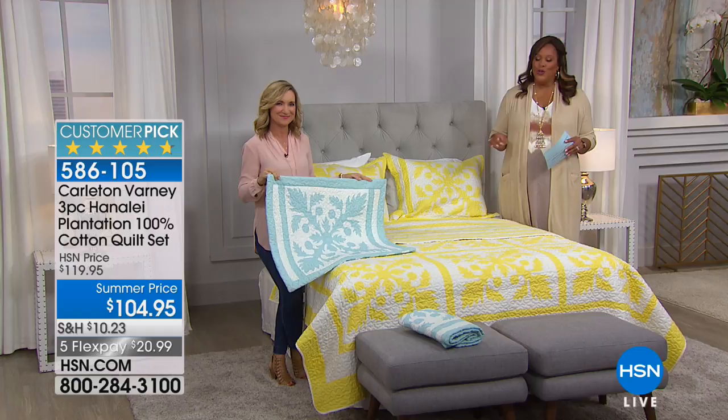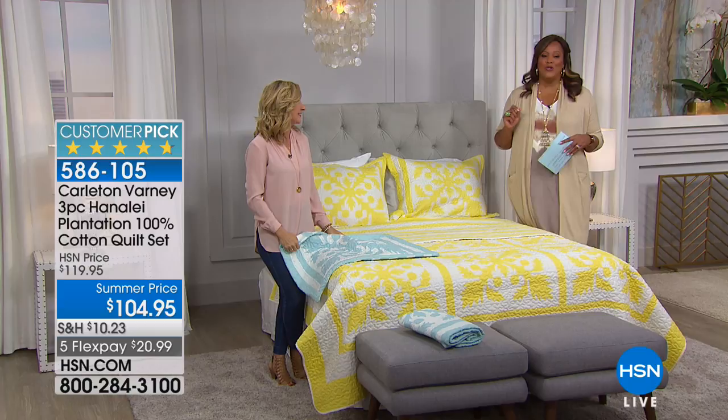But anyway, take advantage of the 5 flexible payments, $20.99, because we rarely have that on quilts like this that are reversible, and you get 2 looks in one. So we will be right back. Stay with us. We have more to come, more beautiful quilts. So stay with us.